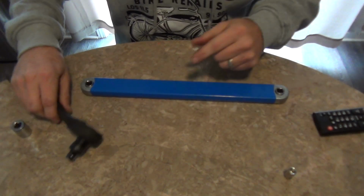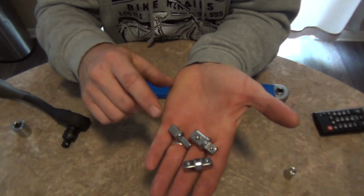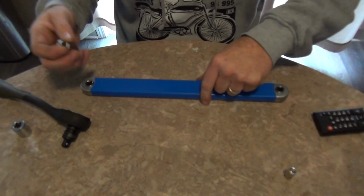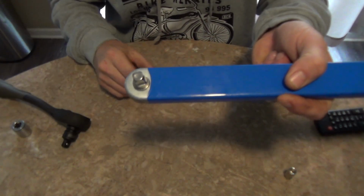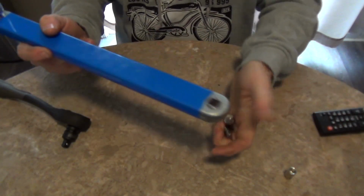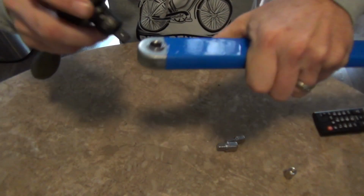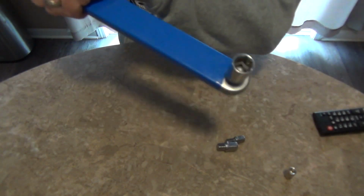I personally like to use my 1/2 inch socket. Now these adapters, again, are all 3/8 to either 1/4, 1/2, or 3/8, 3/8. And what that does is it gives you the ability, pop that in there, put your socket on there. What am I doing here? And we put our wrench on this side, and as we turn it, it turns our socket.